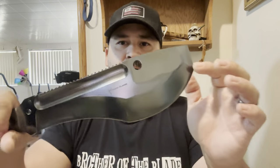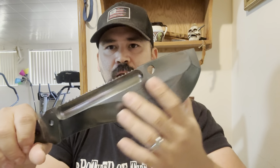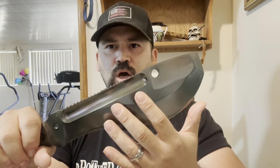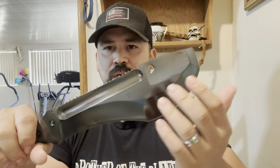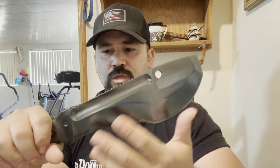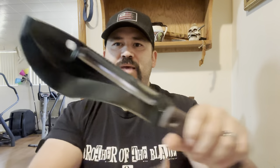When I got it, it was all scraped up. It didn't look like this. It came in a black anodized type coating, that's what he told me when I asked. It wasn't bluing. It was just scraped off from use and use and use. And you can see now it looks pretty much brand spanking new.